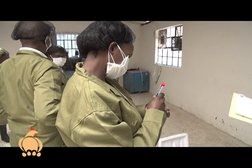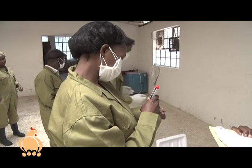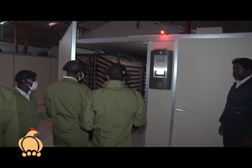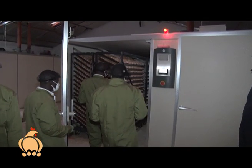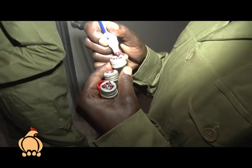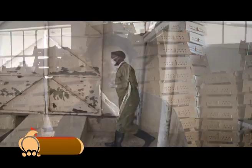So we use the veterinary investigation labs in Nakuru to help us monitor our levels of hygiene by taking samples from various areas of the hatchery to check on the colonies or the numbers of bacteria that we have. This will also help us because we use disinfectants, to ensure that the disinfectants are working.